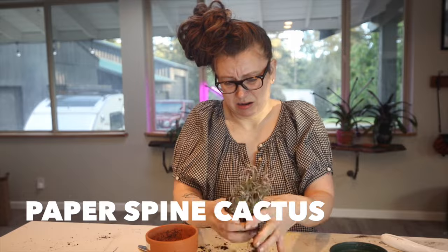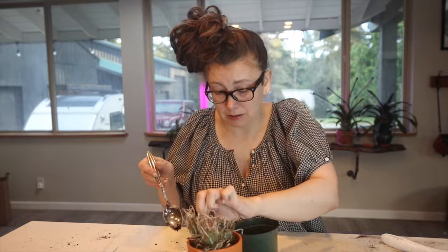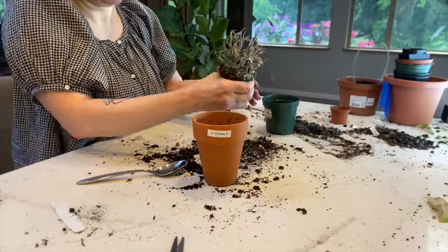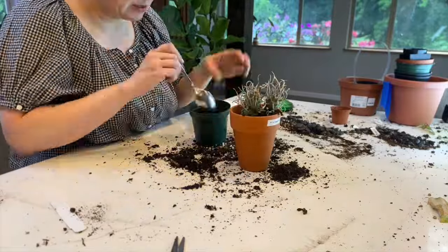The paper spine cactus is one plant that looks exactly like its name. I can say from experience, though, that cats mistake them for a mouse toy and enjoy pawing at them. I've been picking up arms around the house for a while now, but all they need is to be stuck back in the dirt and they'll root again just fine.